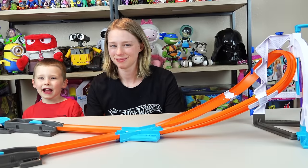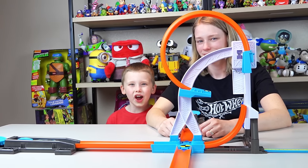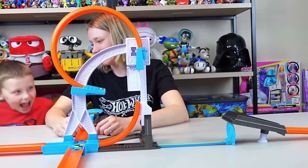Three, two, one, go! That was cool. I really like this one. Me too. Here's the third one, the long jump. This one looks crazy. Yeah!